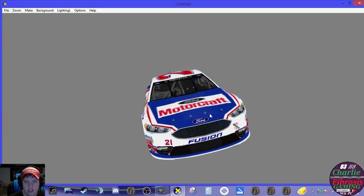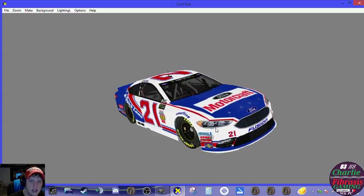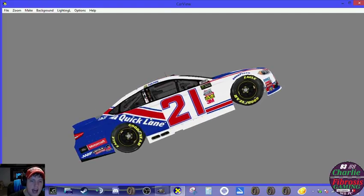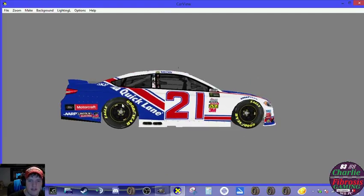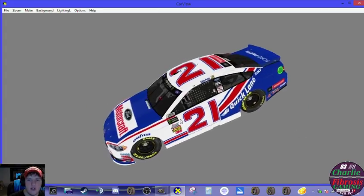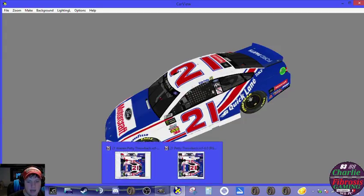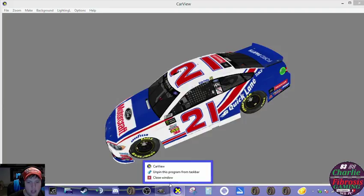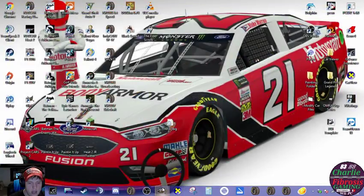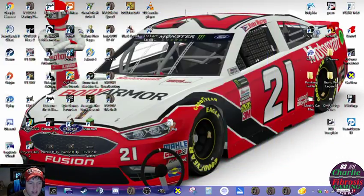If you have any suggestions on what needs to be improved, or a way to make this better, by all means, I'm willing to listen. I have the base saved as a separate file, but this is about as one-to-one as I can get with what I know about how to make cars. So we're going to run some practice laps. I'm going to close out the car viewer, close out GIMP, close out Google, and get moving.